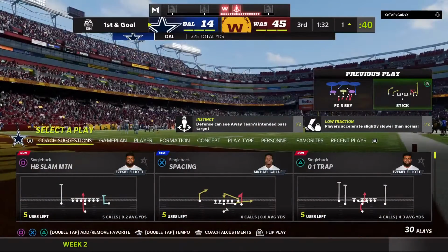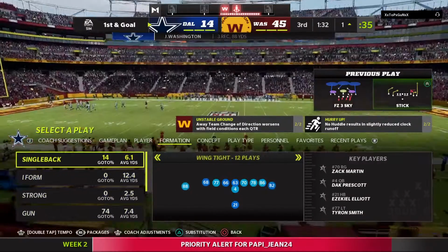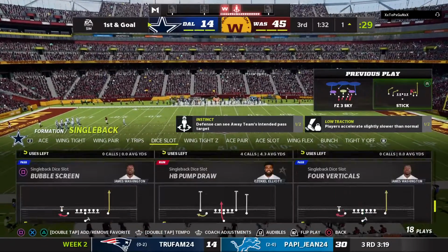I'm going rhetorical on you here. Could that pass have been delivered any better to the receiver downfield? Not at all. And when he catches that, he didn't even have to break stride. Full speed. That's why he got all that yardage after the catch. Timing, timing, timing.